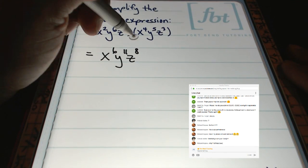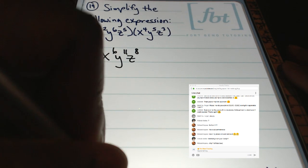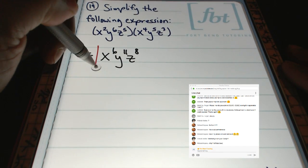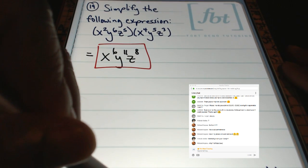And you know I hated that 8, so I had to make a better one. And there we go. Thank you, Richard. Get your life right. Richard says that the answer is x to the 6th power, y to the 11th power, z to the 8th power with a red box. Very good, Richard. I will accept your written statement of a red box. Thank you. Today, Richard, that will fly. Okay? For today, only for the day.